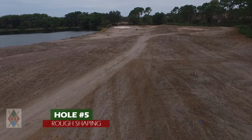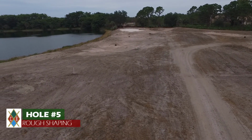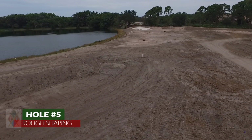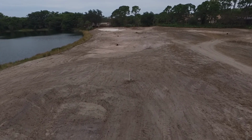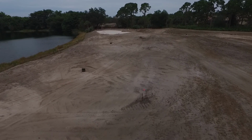All right, we're here on hole number 5, where you can see we have a new fairway bunker on the left-hand side. It's angled towards the green, so that's a risk reward now from the tee. And we removed the cart path behind this bunker, so if you were to fly this bunker off the tee, you're not penalized by bouncing off the cart path and into the lake.